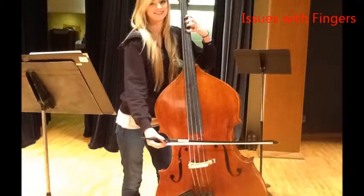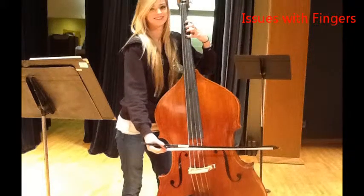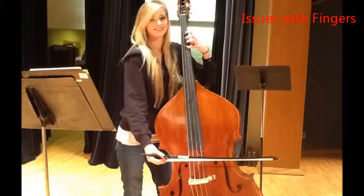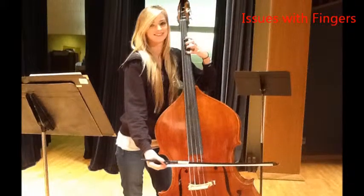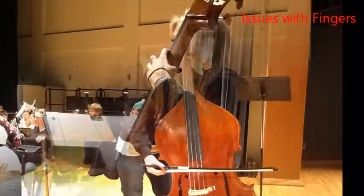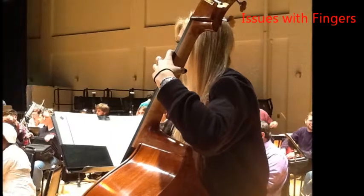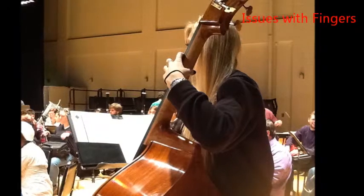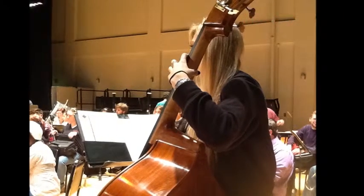Is there anything wrong with your fingers? Do your fingers tend to lock into place or attach themselves to your instrument? Do you feel the need to tightly grip your instrument rather than place your fingers down? Do your fingers bend themselves in strange positions as you shift on your instrument without your knowledge? Are your fingernails too long?